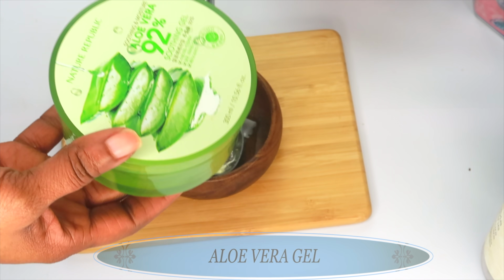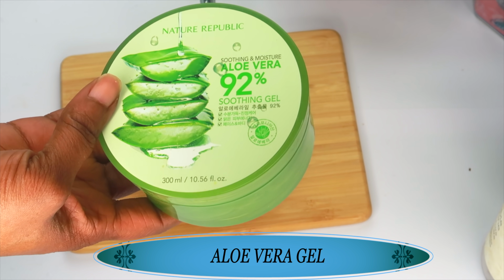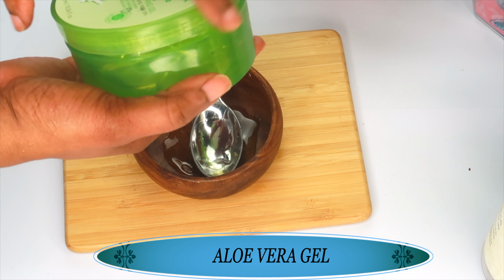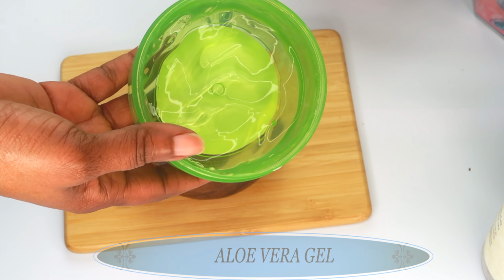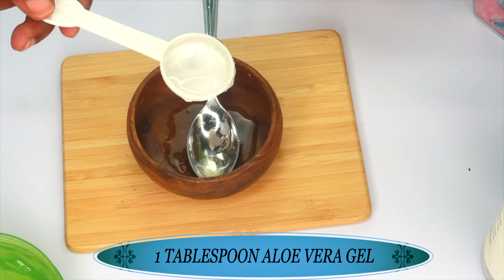Our next ingredient is aloe vera gel. This aloe vera gel is 92% aloe vera gel. Smoothing to the skin, hydrating to the skin. It will also help to get rid of spots and blemishes from the skin. Now I'm gonna use 1 tablespoon of aloe vera gel.